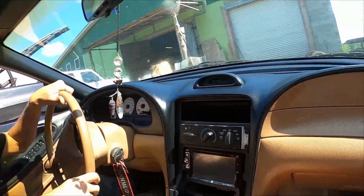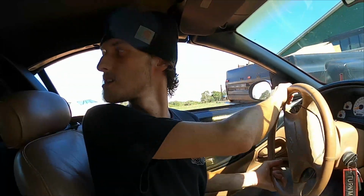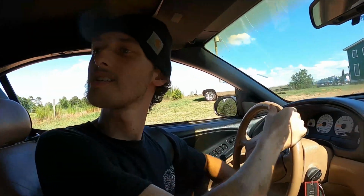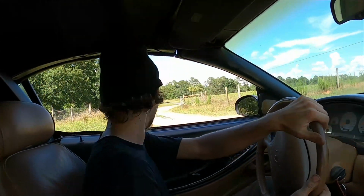So what I had to do to get this running with the automatic transmission harness, I had to take a trip to Tijuana and sell his body. Yeah, I had to do that.